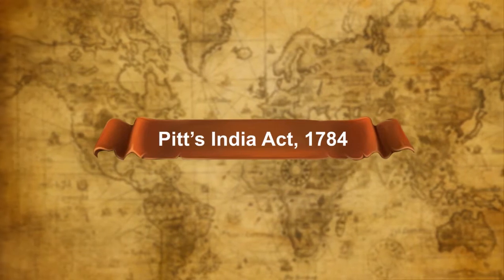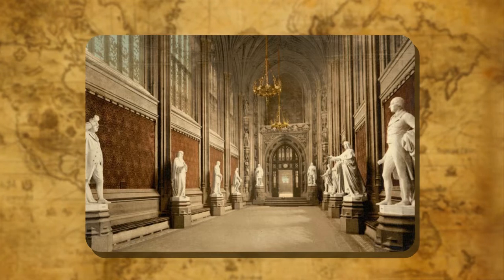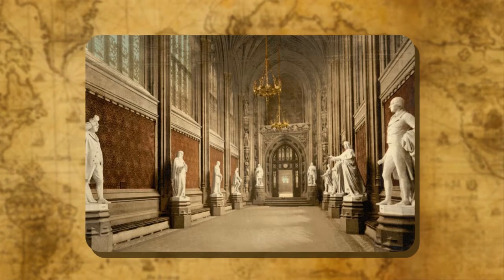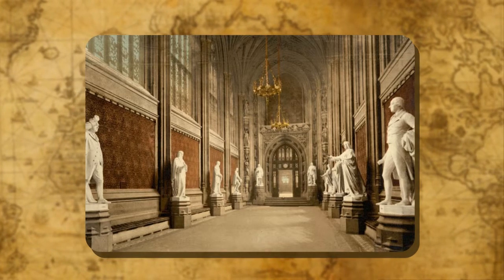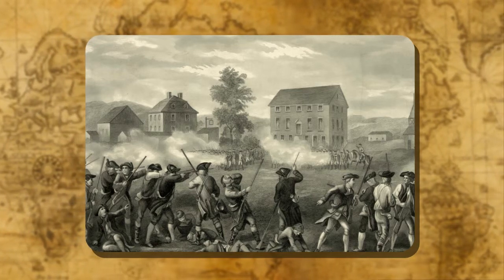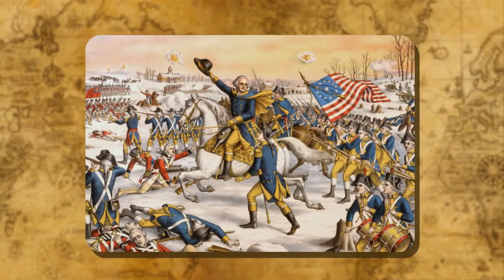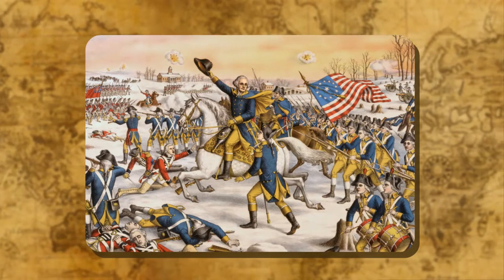Pitt's India Act, 1784. As the Regulating Act had many defects, it was necessary to pass another act to remove these defects. Even after the enactment of the Regulating Act, affairs in India had not improved. Corruption in India had not been removed completely. The American War of Independence resulted in the loss of 13 American colonies. It gave a severe blow to the British trade. The English wanted to strengthen their control over India. So, Pitt's India Act was passed in 1784.